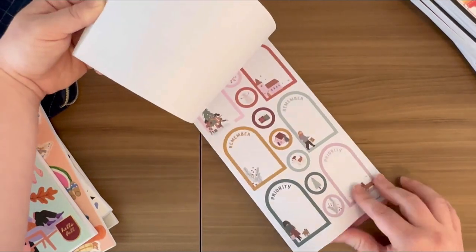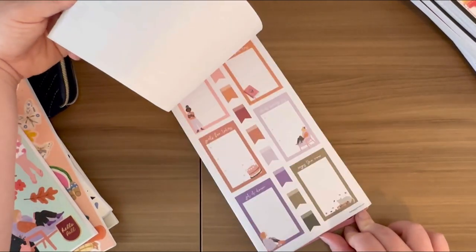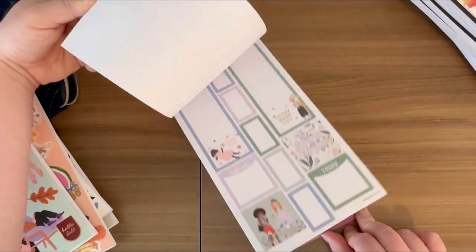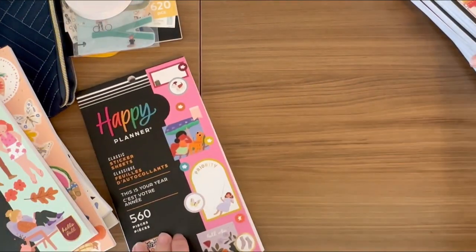Squad Girls is like an OG, for us that have been around since the beginning with Happy Planner. It's like we've been dying to have more Squad Girls stuff. Love it. Lots of boxes in that one.